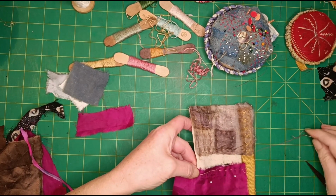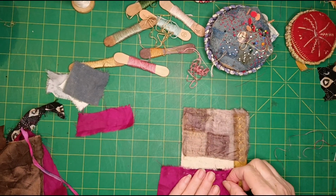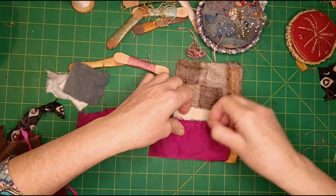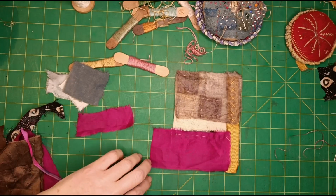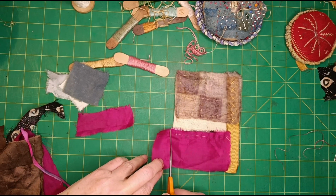And cut my thread. Get the pins out. Hope I'm in shot. No, I'm doing the naughty thing again. So now I'm actually just going to trim it to the right length over there.